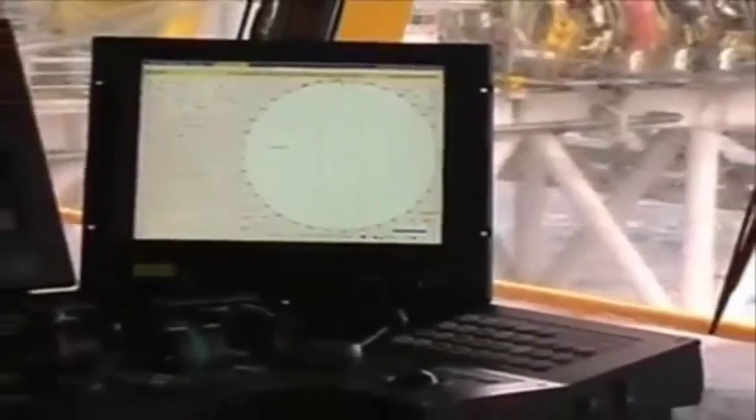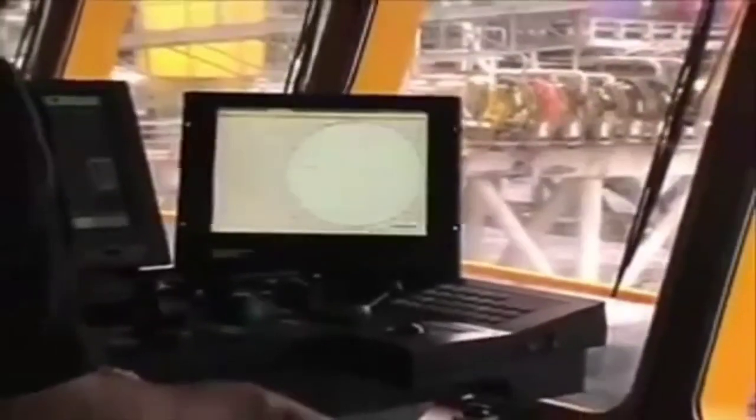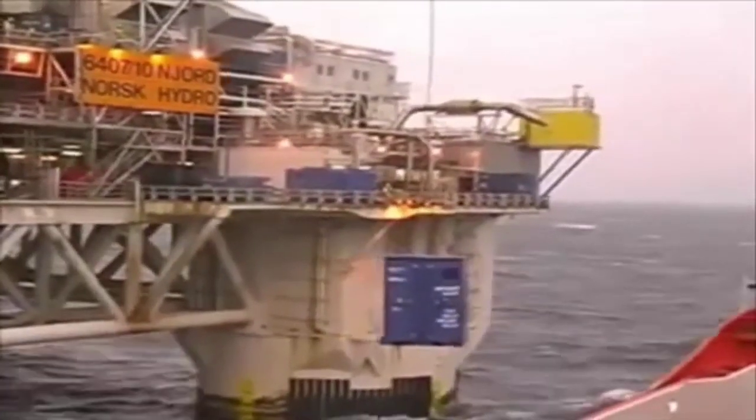The DP system has many functions and modes, but the most common mode is to keep a vessel in the same position. The DP operator can change the position or heading effectively by using the desk facilities on the operator station. When the vessel has reached its position, the loading and offloading can start.